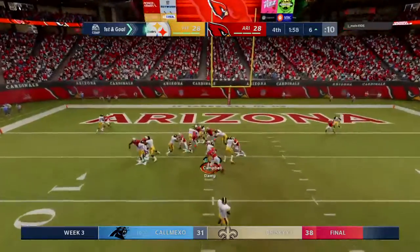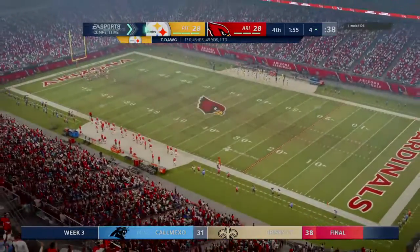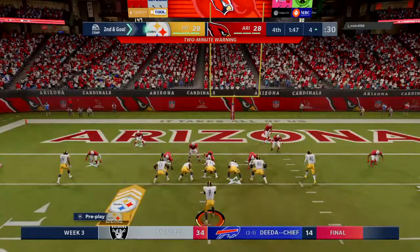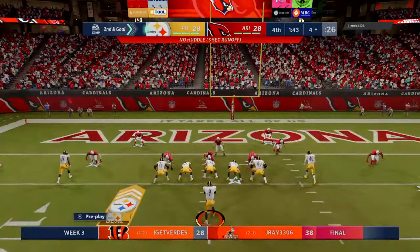They'll try and run for it on 1st and goal. And the hole closes quickly here. He can fight only to about the 4. It's a gain of a couple, and it'll be 2nd and goal.